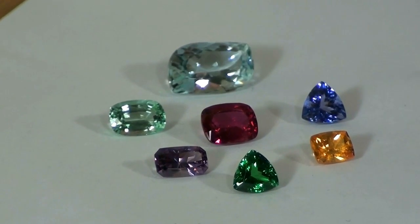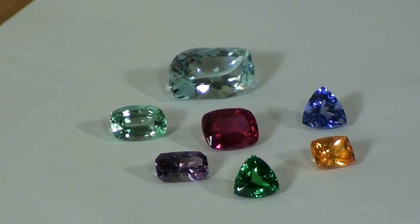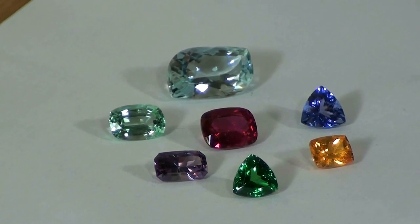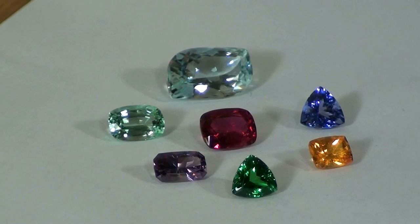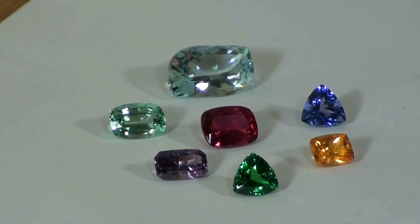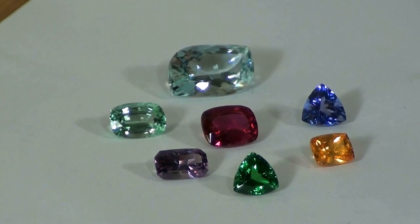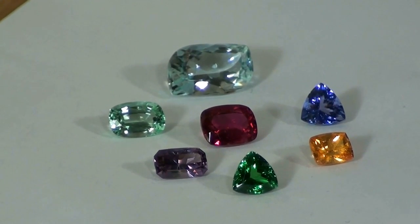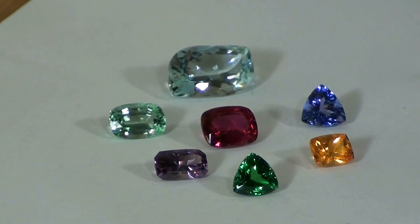And here we have tanzanite, which again is a reasonably priced alternative to sapphire. Blue sapphire can run into thousands of pounds a carat. Tanzanite, even in larger sizes at the moment, probably would set you back maybe about £500–600 a carat for a very fine specimen and quite large. This is a relatively small specimen here, but very nice, as you can see.